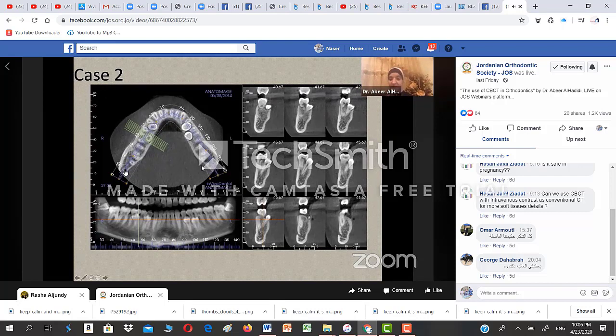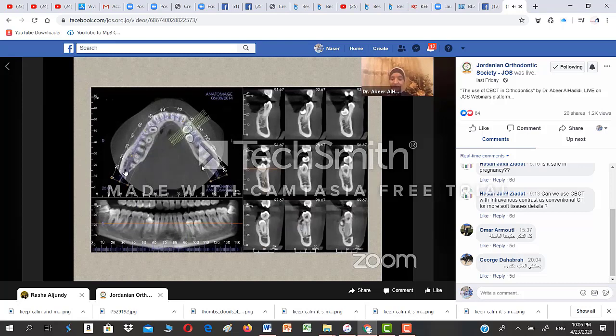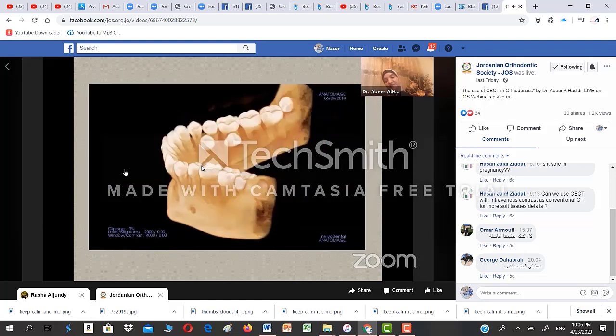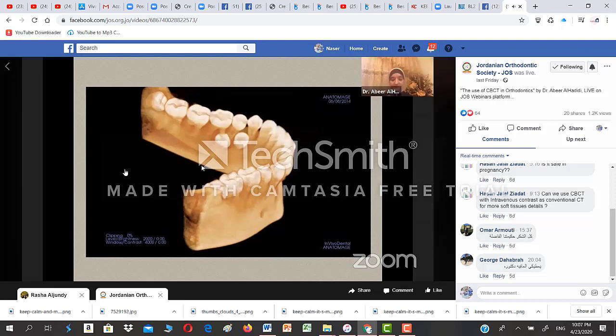And this is a good look at the supernumerary teeth on the left-hand side. This is the volume rendered from an occlusal perspective. This is giving us one side, and this is looking at the other side. So, proper characterization of where these teeth are and their relationship to adjacent teeth and to vital structures.